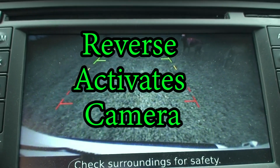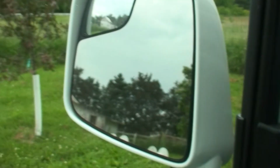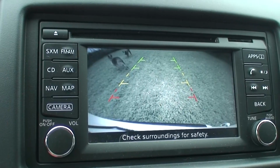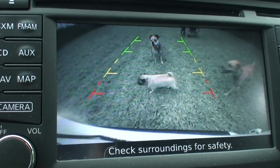And here you can see if there are things behind you if you're driving. For instance, if I were to try to back up now, it might look clear, right? But really, there's a dog behind me. Look at that. Be very careful backing up. Oh, there's dogs. Can't back up. There's all these dogs behind me.